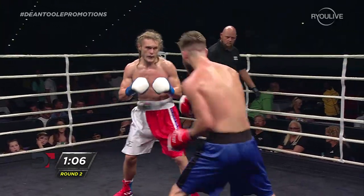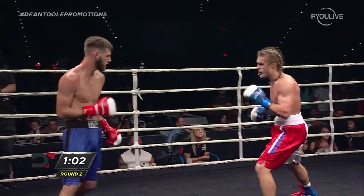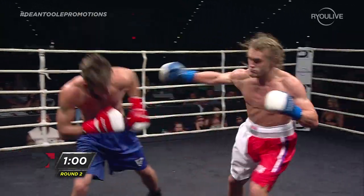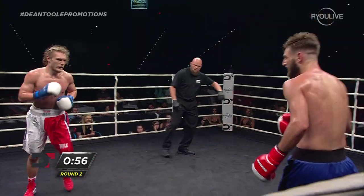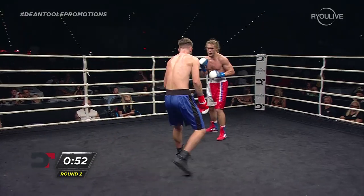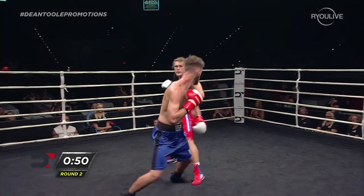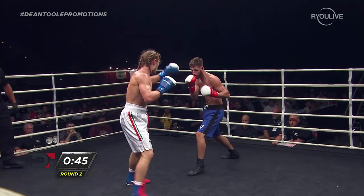Speaking of a short fight, already near the halfway point of this match. Nice right hand finds a home for Stokes. But you see that right hand didn't have a major effect on Brasell. If his punches were having a major effect on him, it'd be different, but it's not. So Brasell is staying in there. I think he's more getting tired than anything, but him getting hit is not affecting him.